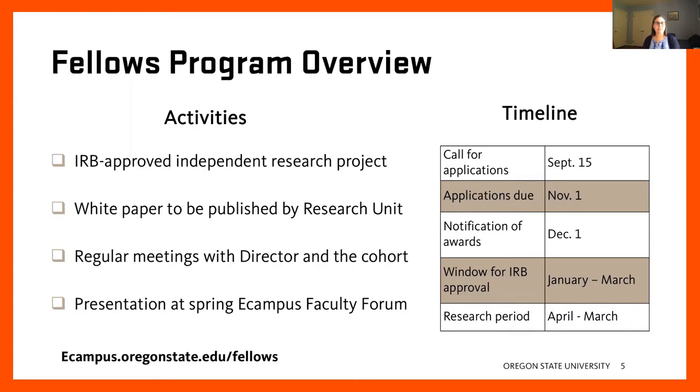And as the director of this program, I am their support. I help them with their proposal writing, their IRB applications, their white papers, their program design, et cetera, or their research design. And then on the right side of the slide, I showed you their timeline.